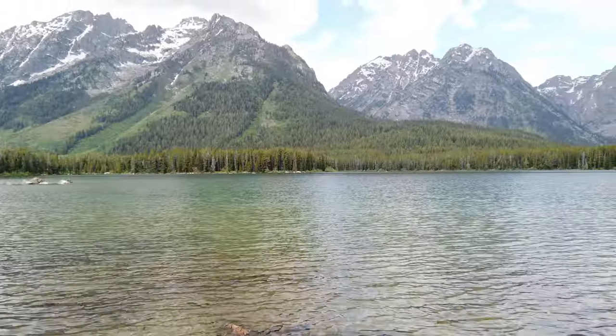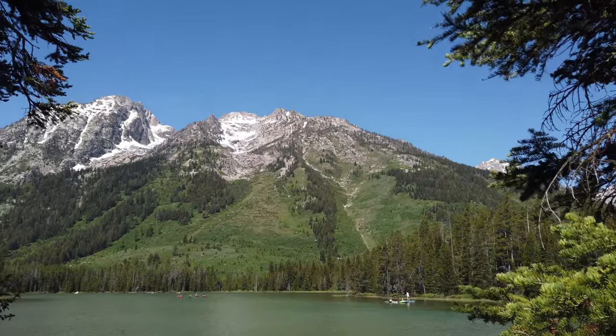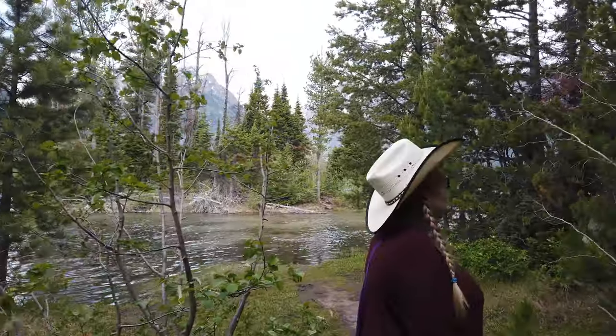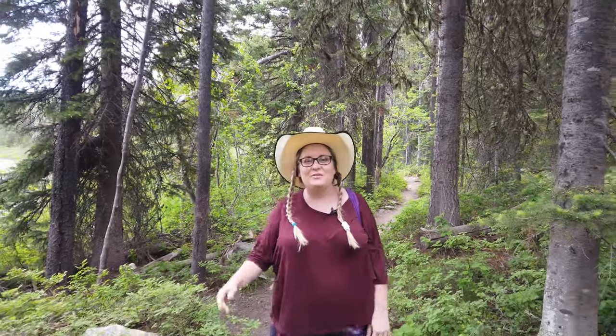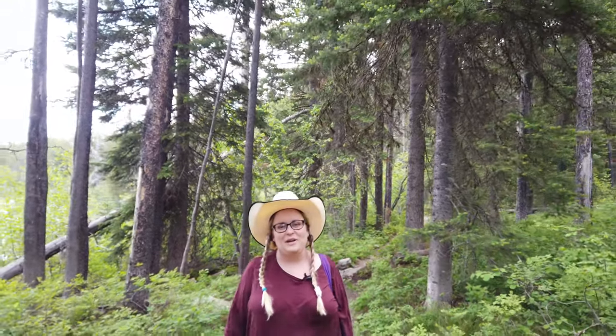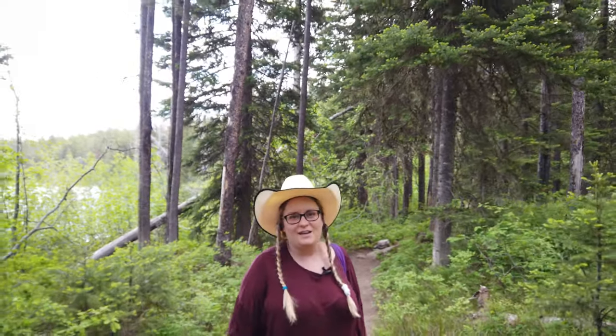The Leigh Lake Trail is such a fun one because you get these beautiful lake views of both String Lake and the Leigh Lakes and a wonderful woodland hike. Something really nice about this trail is that you can hike as long as you want around the lake and the views just keep getting more and more beautiful. We're actually gonna head back now because it's starting to rain and then go on our other hike today, which is the Taggart Lake hike.